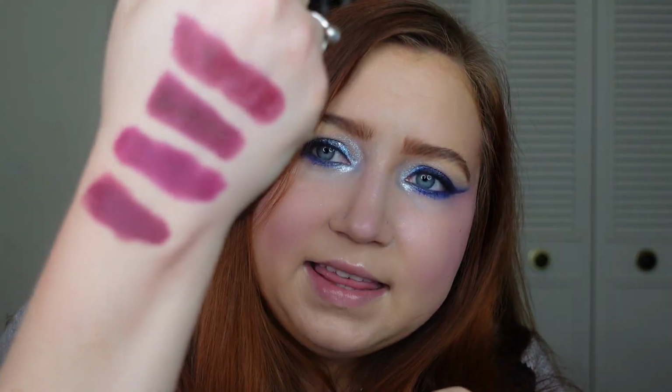Okay, so I think they're all unique shades of purple, but you're getting just a purple and a red just like you have every year, and then one pretty unique pinky tone. So I'm not super impressed, but we will swatch them on my lips and see if I feel like this is actually unique and worth investing in if you already have other holiday Lipstories sets.